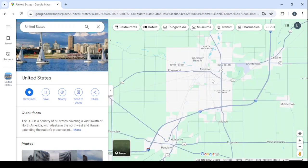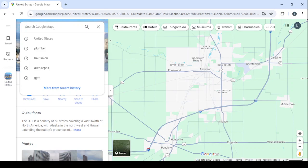Let's zoom in and go to the search again, and type some kind of small business to search for. Here you have plumbers, hair salons, auto repair shops, and gyms. But before that, I'm going to talk about the three services that we are going to offer these small businesses. The first service is website creation. We are going to check if they have a website in their Google Maps profile, and if not, we are going to offer to create one for them. The second service is removing bad reviews from their Google Maps profile. If they have any bad reviews, we are going to offer to remove them. And the third service is social media account managing. We're going to offer to manage their Instagram or their Facebook.